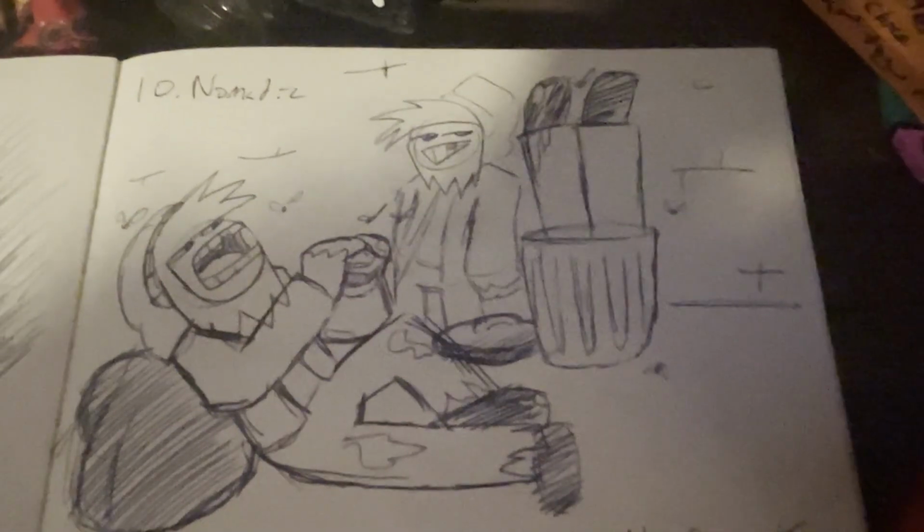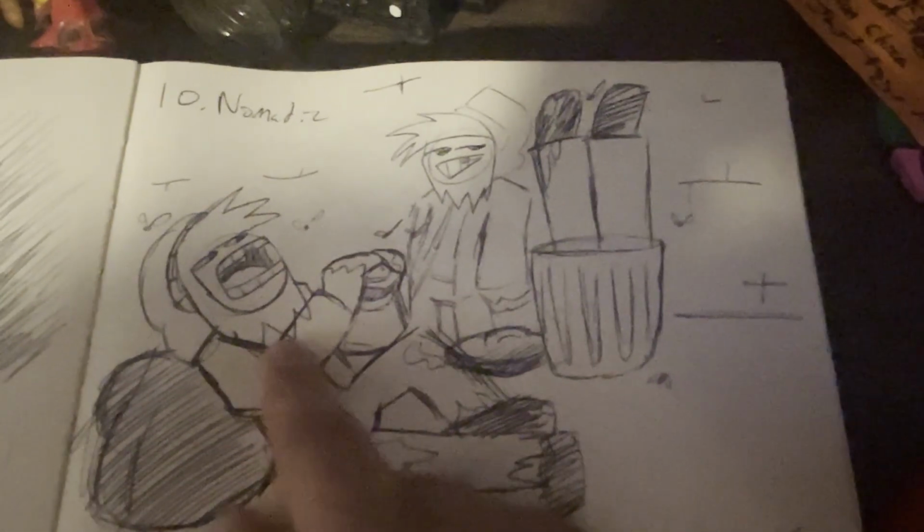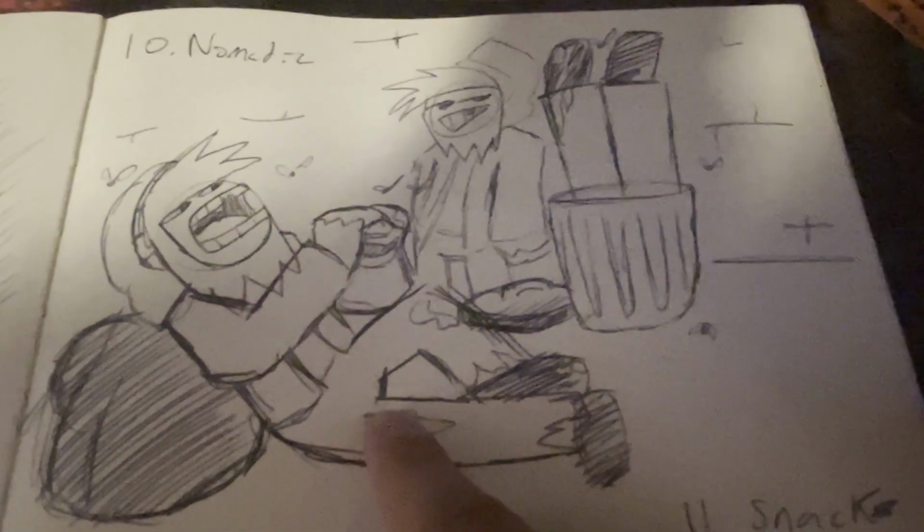Anyways, nomadic. This is Damien. This is his dad. He's a bum. He got divorced and lives on the streets now. I like how I drew his mouth here. I just think it's kind of funny. And there's the flies, and I don't know. I like the pose I did here. That's supposed to be a trash bag, by the way. I don't know if you can tell.